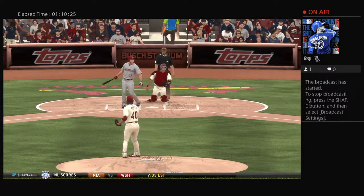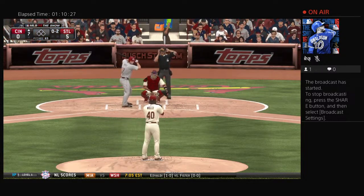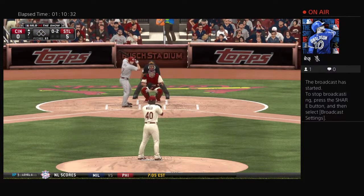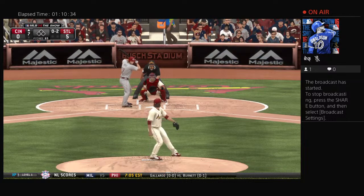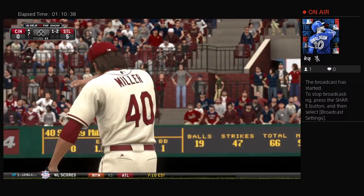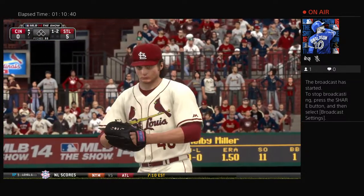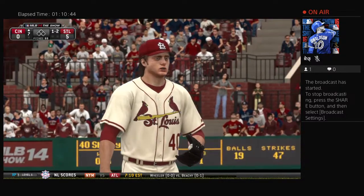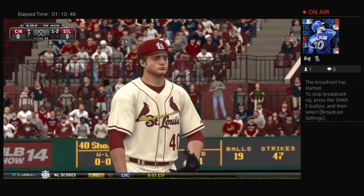Just got a piece of it as it's fouled back. And he goes up the ladder on him, but he lays off. 1-2. And now on 1-2, this might be a spot where that high fastball was just a setup so that he could come back with that big curve.